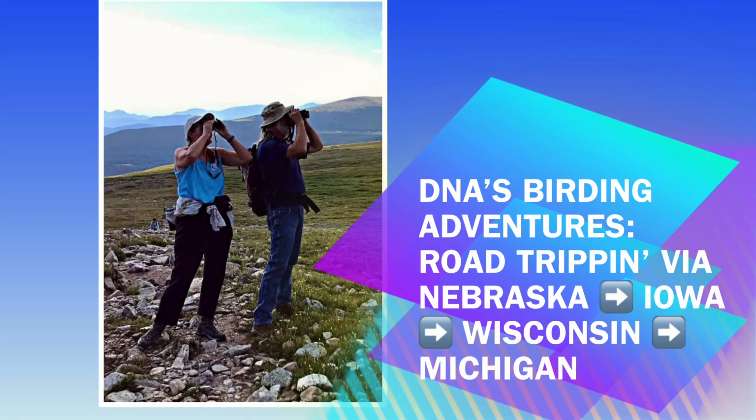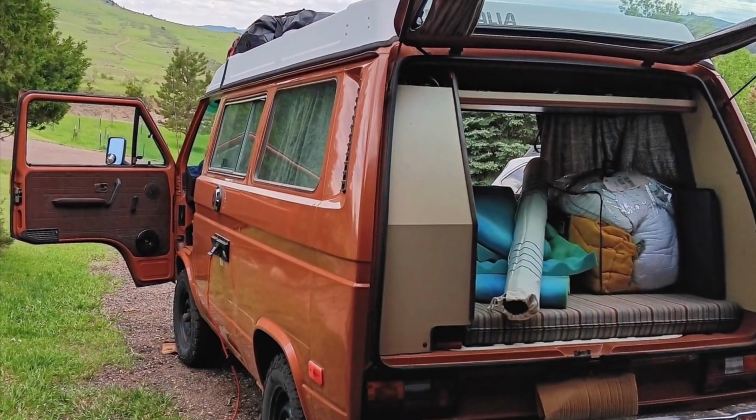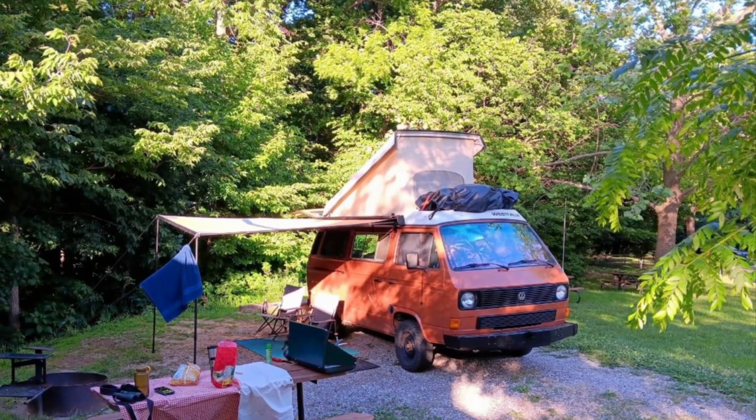We're on a long road trip via Nebraska, Iowa, Wisconsin, all the way up to Michigan, and then back again. This is new territory for us and new roads, and Dave's been working on the Annievan for a couple years now. She's road ready, and we found some great camping spots so far along the way.